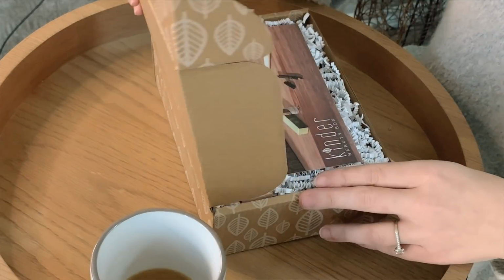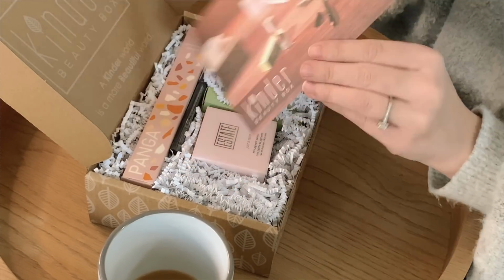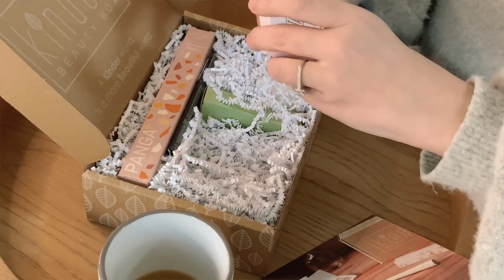All right, it's always like Christmas when I get these. They give you a little card of what's inside. It's got a visual, and then it's got a breakdown of the description as well as the usual price of the items. So let's see what we've got here.